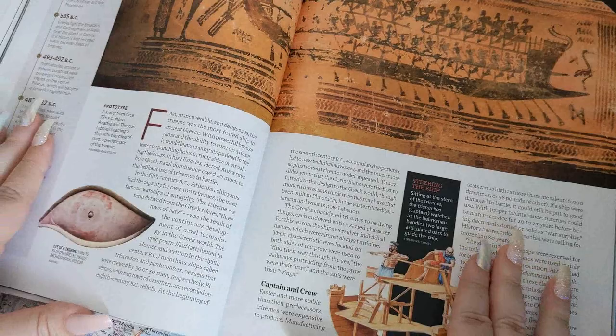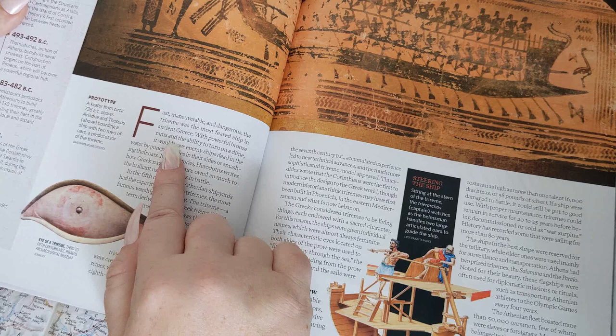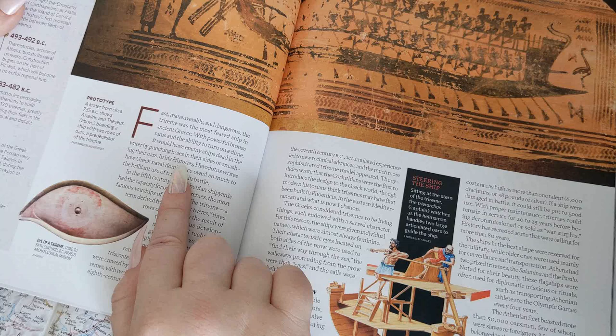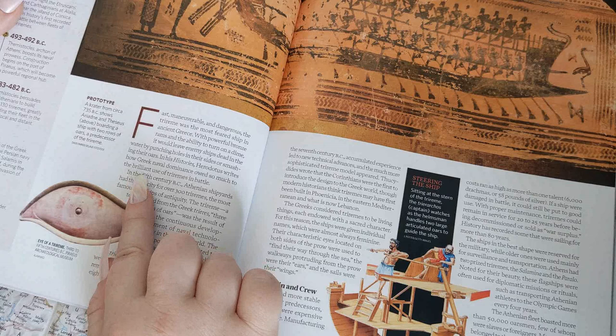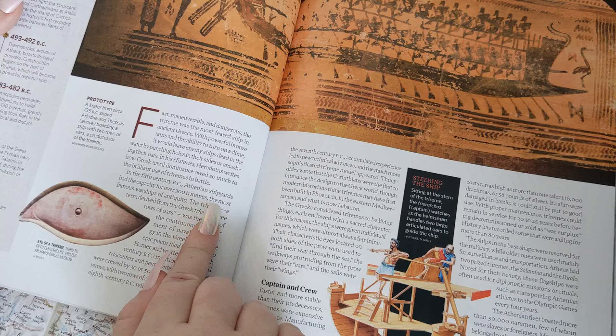Fast, maneuverable, and dangerous, the trireme was the most feared ship in ancient Greece. With powerful bronze rams and the ability to turn on a dime, it would leave enemy ships dead in the water by punching holes in their sides or smashing their oars. In his histories, Herodotus writes how Greek naval dominance owed so much to the brilliant use of triremes in battle. In the 5th century BCE, Athenian shipyards had the capacity for over 300 triremes, the most famous warships of antiquity.